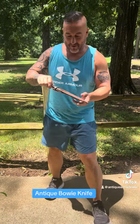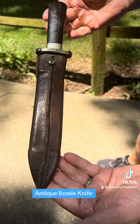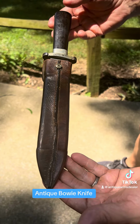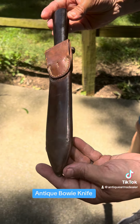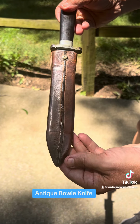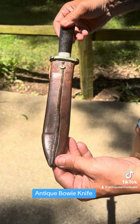Check this out. Let's first zoom in here on this. This is about as rare an antique Bowie knife as you're going to see. I'm not sure if it was made just for the Civil War. This heavy leather here, this sheath, definitely military style.